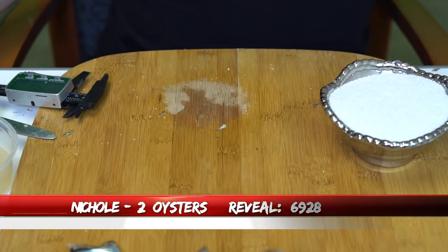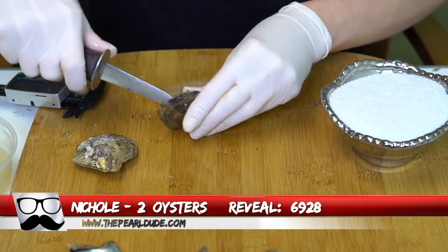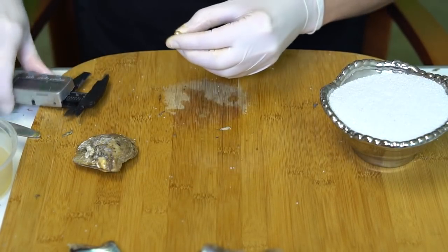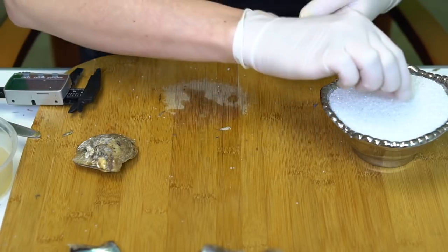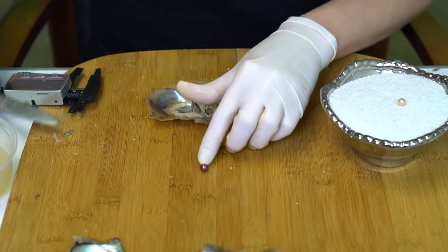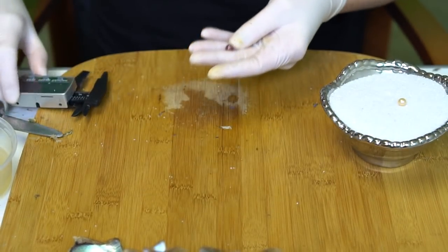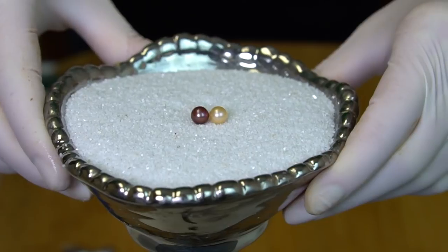All right, let's open 2 for Nicole, order 6928. Ooh, this one is super metallic. It's kind of a peachy gold. $7.12. Yeah, super, super gold looking. And a cranberry. We've got 7.05. Awesome, pearls. Congratulations, Nicole.